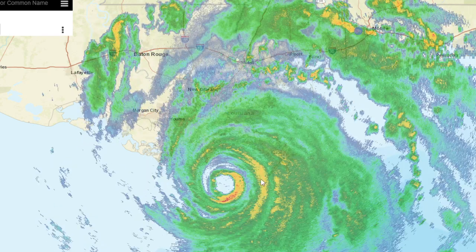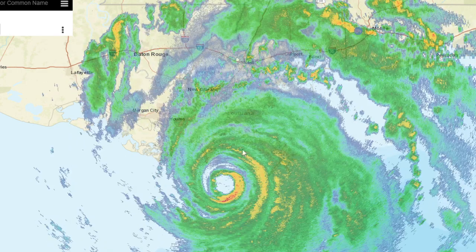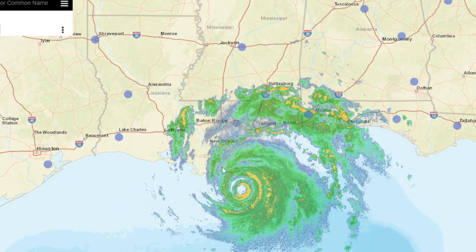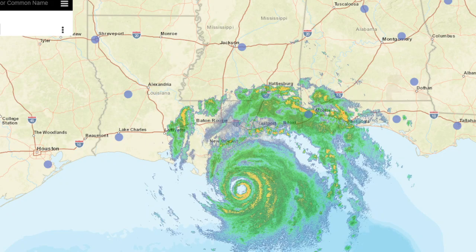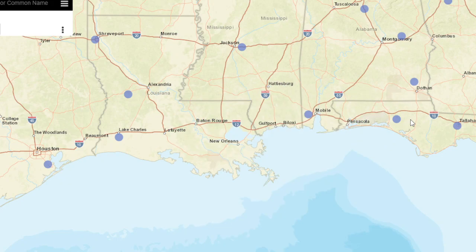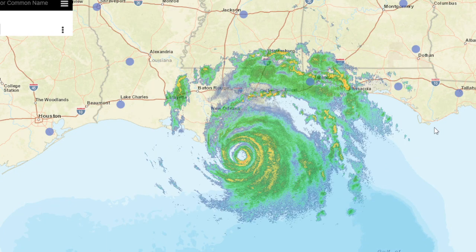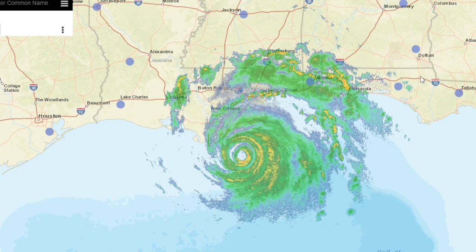I don't think New Orleans is going to see the eye anymore. But still, New Orleans is going to see these bands coming through, and it's going to be pretty rough when this all moves through. Like I said, this whole area is going to get inundated, and you have the rainfall also. What an incredible storm to look at on the radar, almost a perfect circle. Quite something to see.